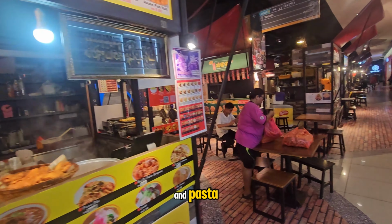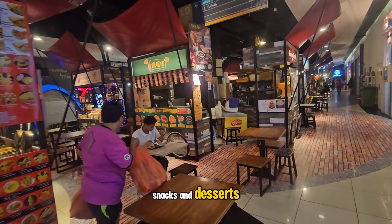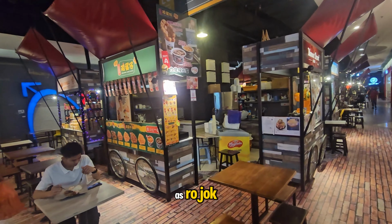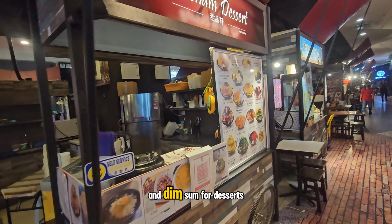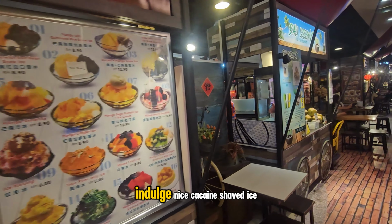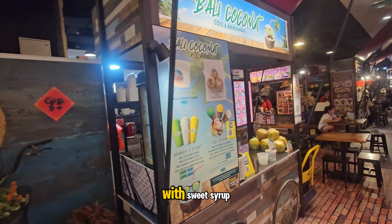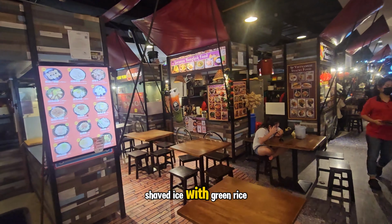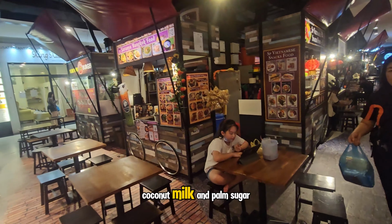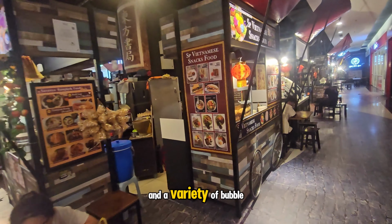like burgers and pasta. Snacks and desserts: try popular street snacks such as rojak, fruit and vegetable salad with a spicy peanut sauce, and dim sum. For desserts, indulge in ice kacang, shaved ice with sweet syrup, red beans, and jelly; cendol, shaved ice with green rice flour jelly, coconut milk, and palm sugar; and a variety of bubble teas.